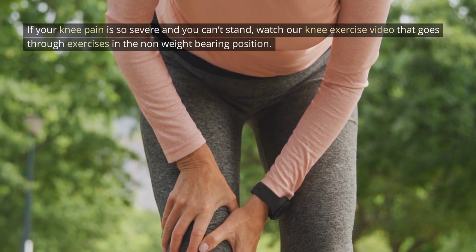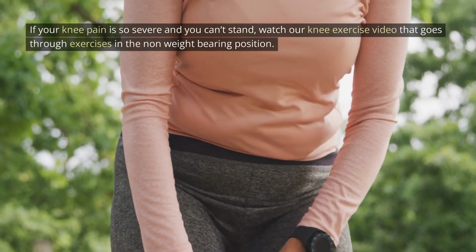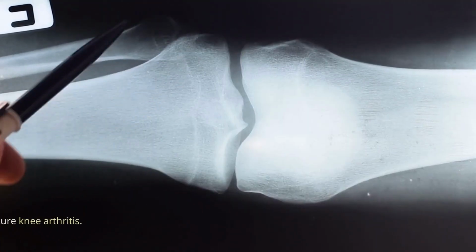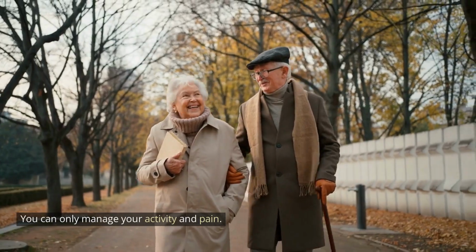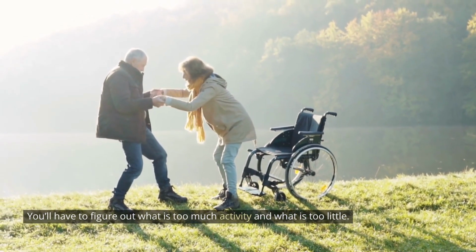If your knee pain is so severe and you can't stand, watch our knee exercise video that goes through exercises in a non-weight bearing position. Number 7, remember that you can't actually cure knee arthritis. You can only manage your activity and pain.